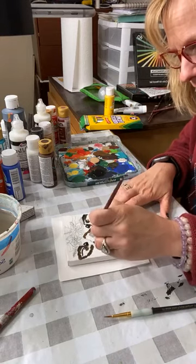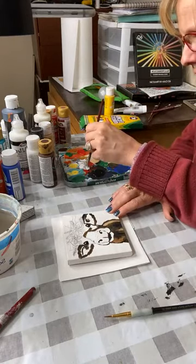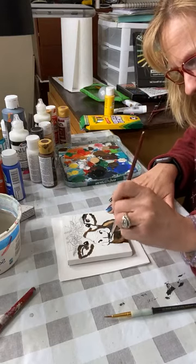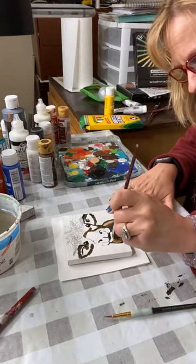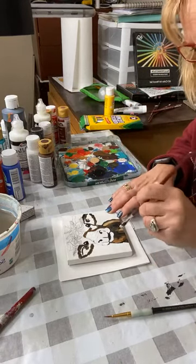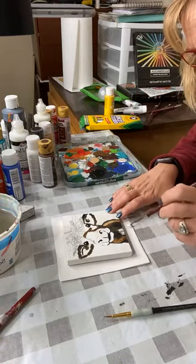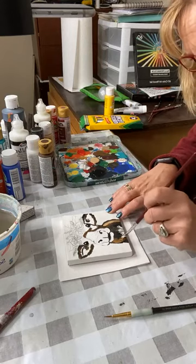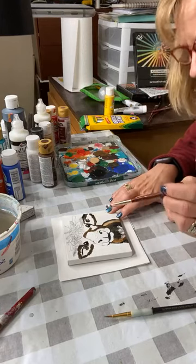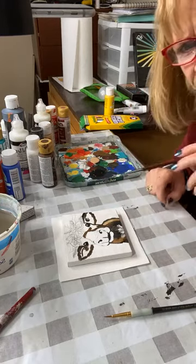All right, so I'm just adding a little bit of white here. I know it's kind of hard to see on a white canvas, but I need that white there. Again, I'm just wrapping my canvas, which means I'm bringing my colors right along the edge, right along the side.